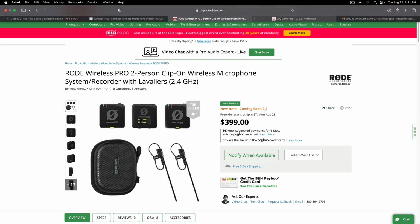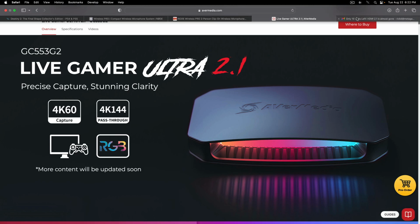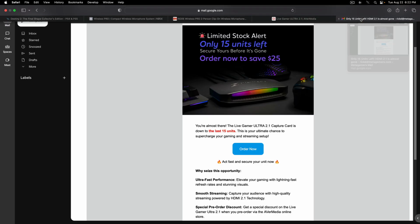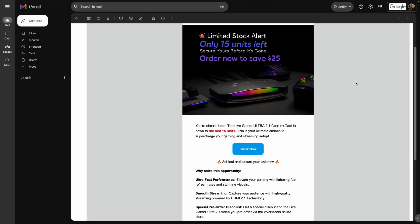Now, one last thing that I want to talk about is AverMedia's Live Gamer Ultra 2.1. This is one of the very first HDMI 2.1 consumer grade capture cards. This is an external capture card. The reason why I'm bringing this up is I found it really interesting that at about 7 a.m. my time, I got an email that indicated this: only 15 units left. Secure yours now before it's gone. Order now to save $25.